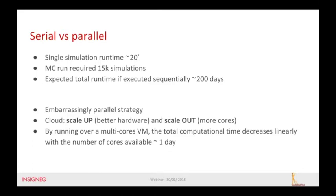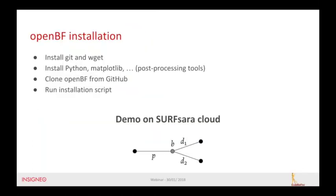Now, what I'd like to do now is just a little demo on how openBF works and how easy it is to install it on a cloud virtual machine. So I'm going to show you how to install a few packages you need for openBF to run, and also the openBF installation itself.